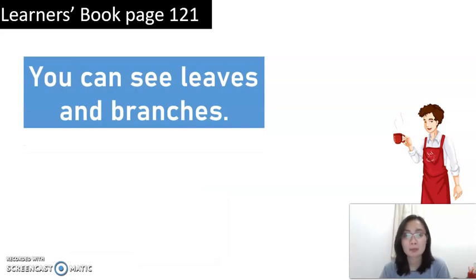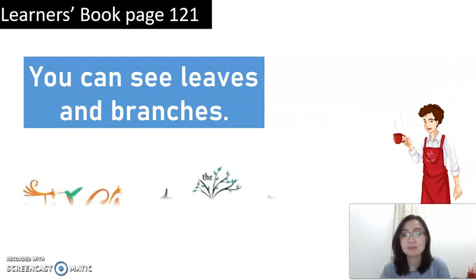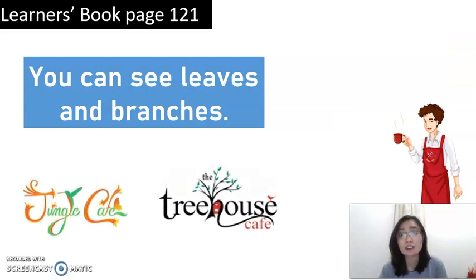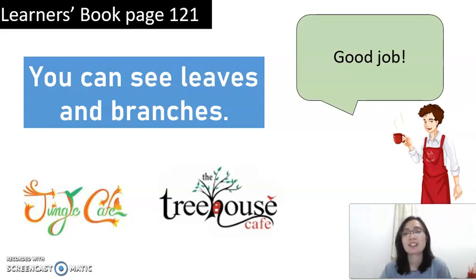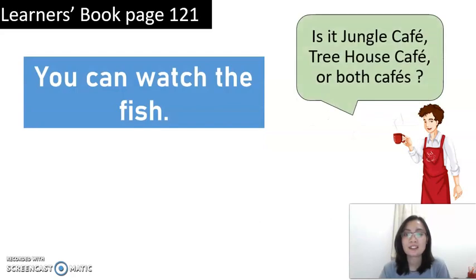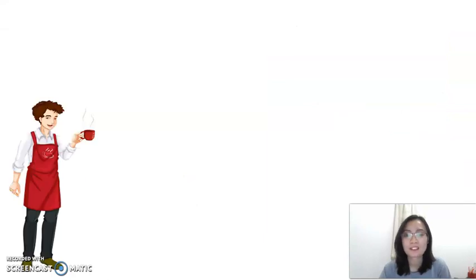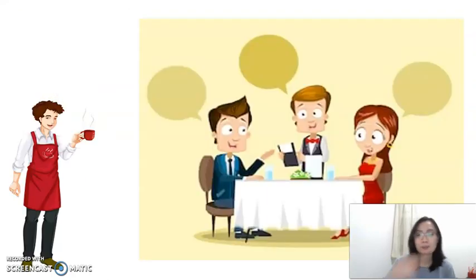Next, you can see leaves and branches. Is it Jungle Cafe, Treehouse Cafe, or both cafes? It's both cafes, because even on the Jungle Cafe, they decorated it with trees and leaves, right? And Treehouse Cafe, of course, there is a tree because it's on a tree. Next, you can watch the fish. It's the Jungle Cafe. You even saw it on the picture. Great job, friends.